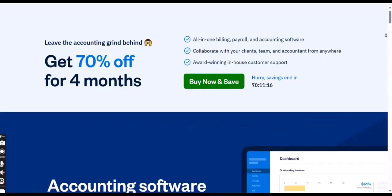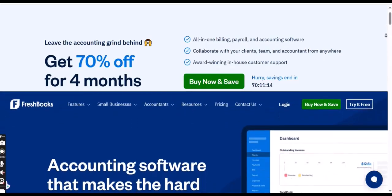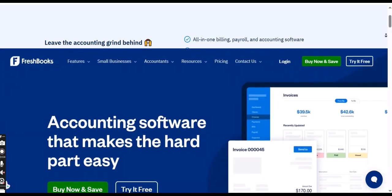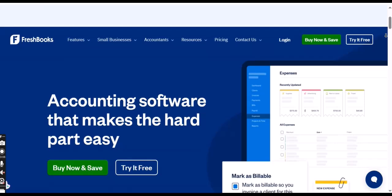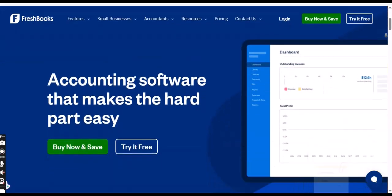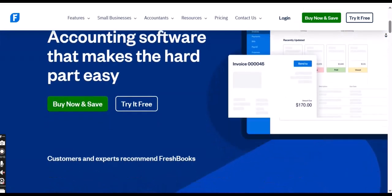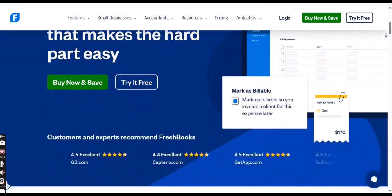As an expert navigating the landscape of accounting software, I often encounter the question, can I use FreshBooks for free? It's a natural query for small business owners, freelancers, and entrepreneurs keeping a close eye on their bottom line. After all, who wouldn't appreciate a powerful tool without the upfront cost?